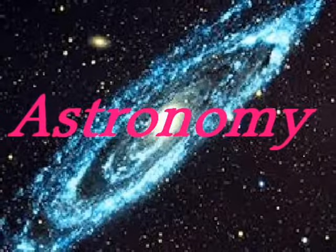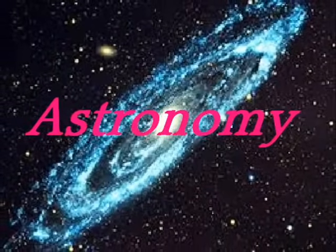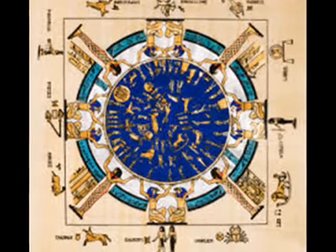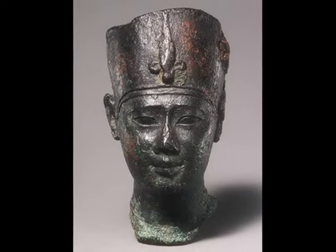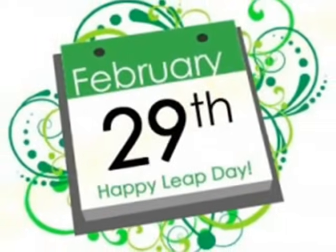Astronomy is thrown onto the list with the foundings of the sun clock, the water clock, and the solar calendar. The calendar developed 365 days, 12 months, 30 days in each month, and an additional 5 days at the end of the year. Ptolemy III, Euergetes of Egypt, decided also to add one day to the 365-day year every 4 years, resulting in the creation of leap year.